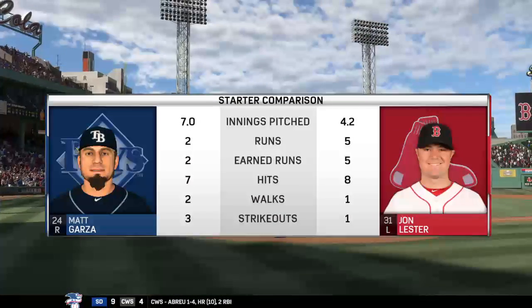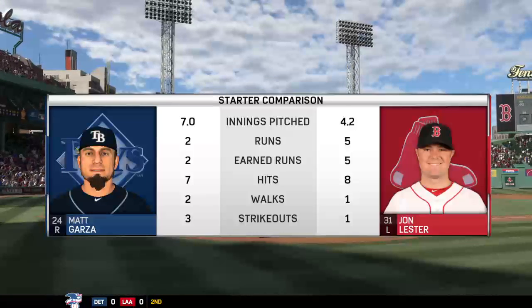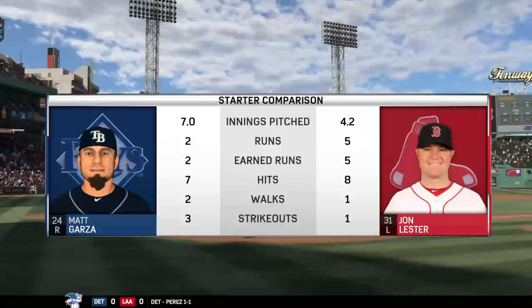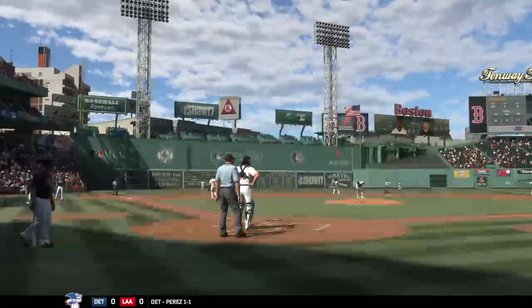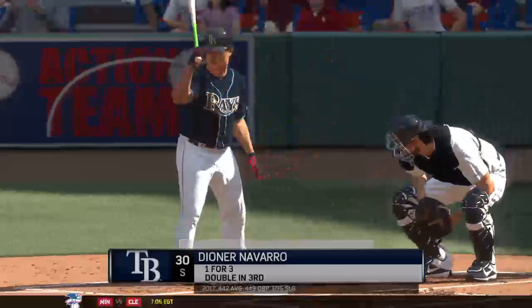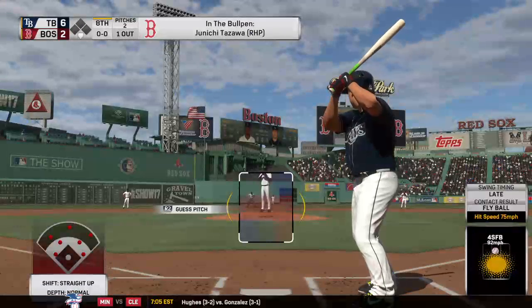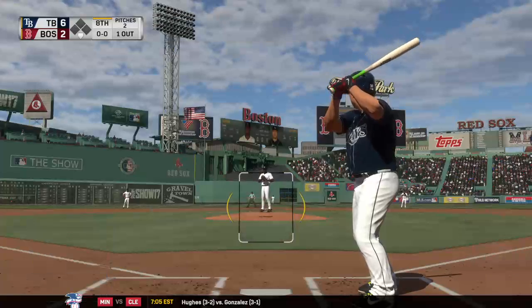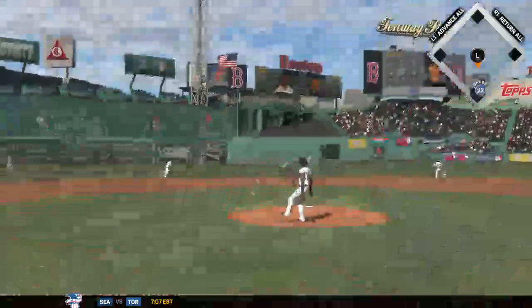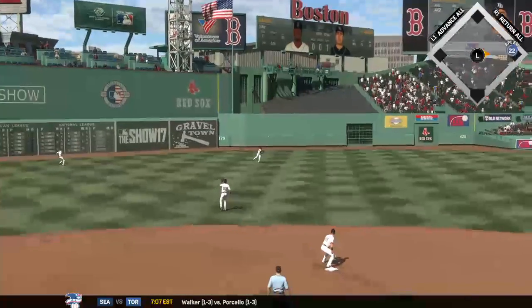And a look there at the starter comparison, telling the story of the ball game. One guy still going and pitching well. The other one long since departed for the showers. Here's the catcher, Deoner Navarro. It was a flyout for him in his last trip. Into the windup and the pitch. Back up the middle. And into center field as he's aboard with a one-out single.